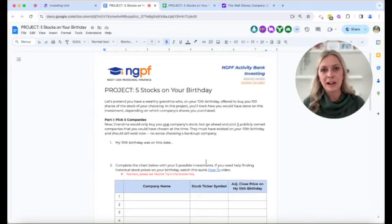So great project to include when you are teaching stocks. Lots of questions emerge. Students get excited and interested in the stock market and different types of stocks. And it's honestly a great way for them to learn about the growth of stocks over time.